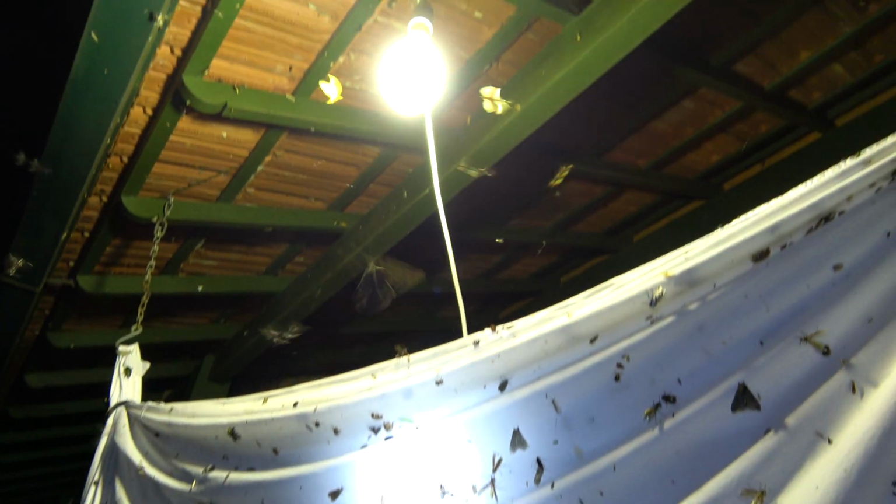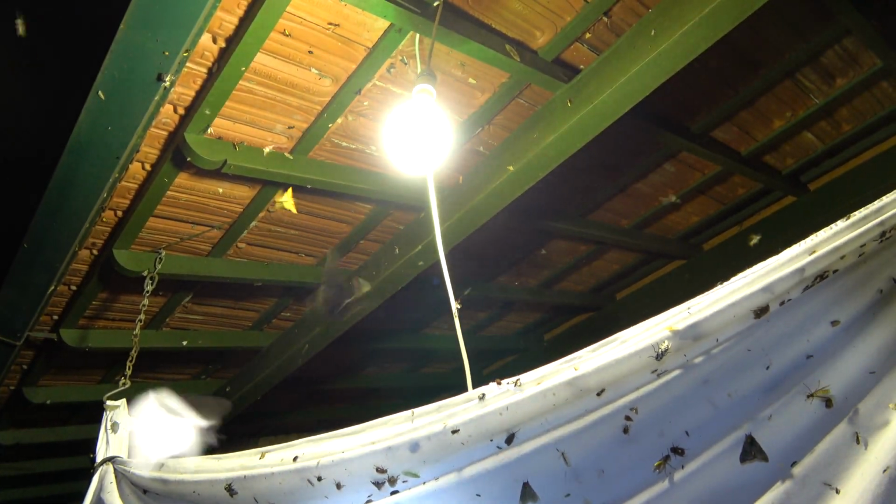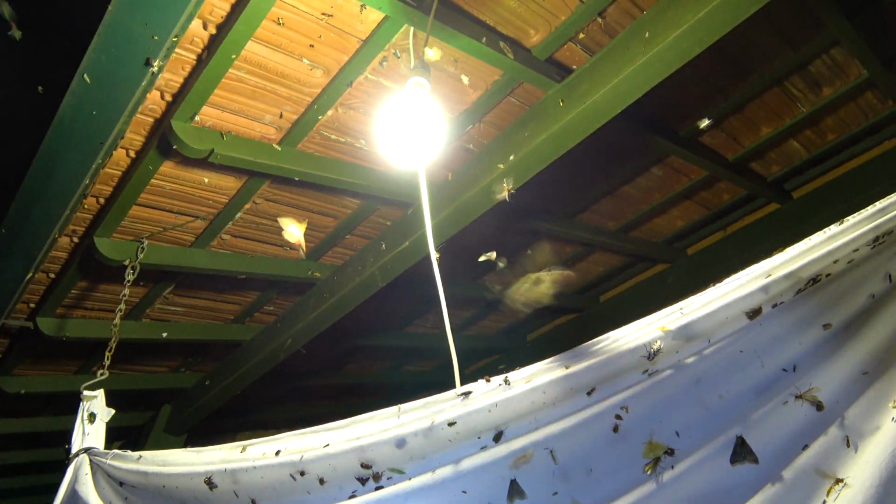Whoa, that one just flew away. And something very big just arrived. Like, can you see it? A very big moth. Let's hope it will land and settle down so that we can show it up close, alright? We're going to explore what else we have here. Wow, lots of moths here flying everywhere.